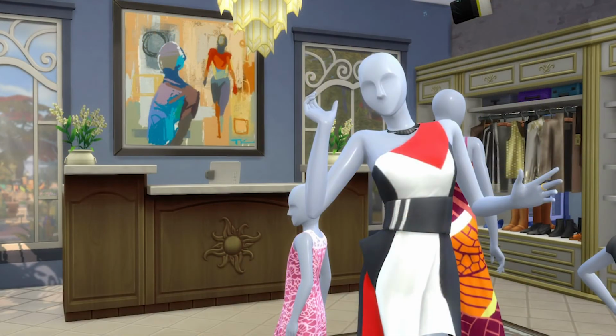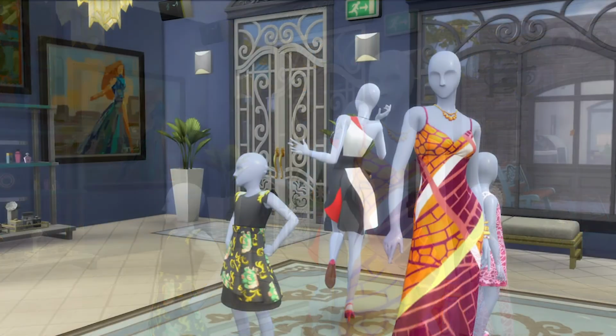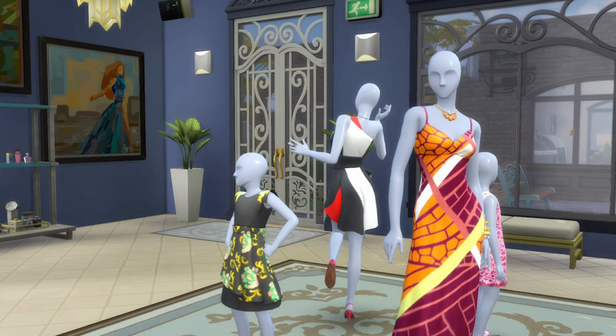I ended up changing around two of the mannequins just because the gameplay wasn't working for some reason, and changing this dress to something a bit more lively and colourful.